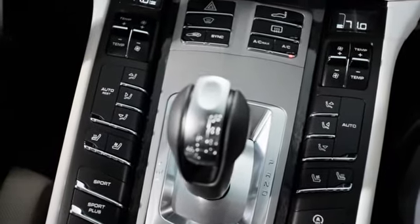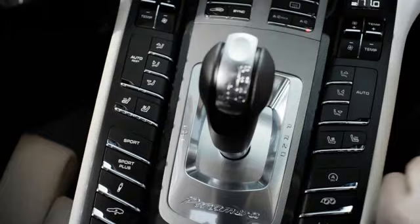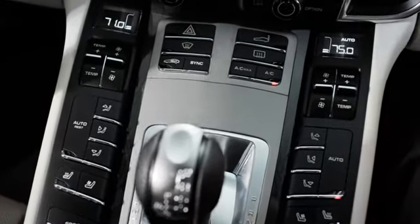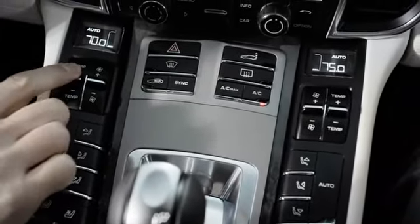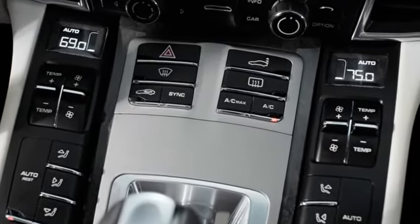Too hot or too cold? Regulate the temperature automatically with automatic climate control. To activate automatic climate control, just press the Auto button for the corresponding zone on the control panel in the center console. Automatic climate control allows different settings for driver and passenger.